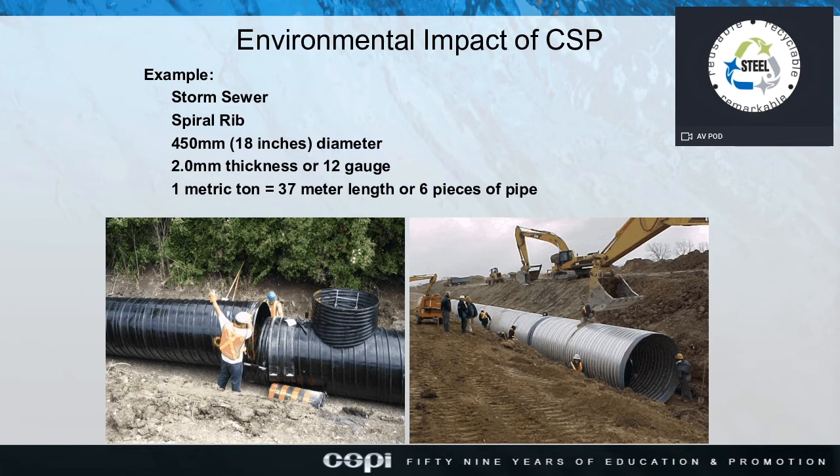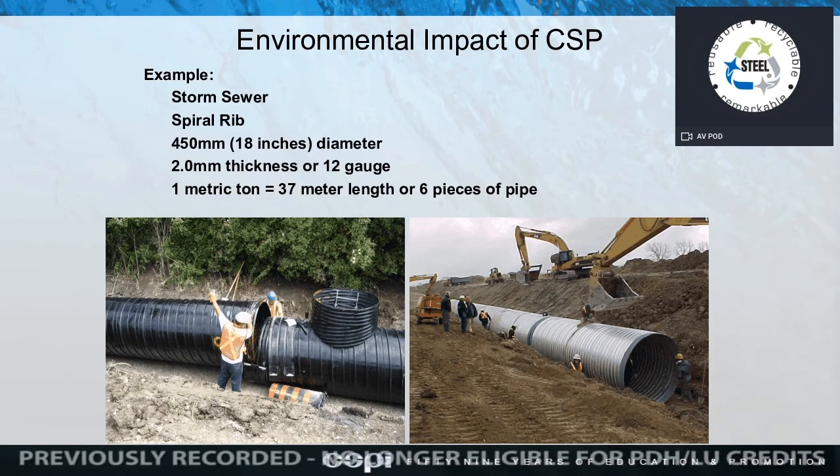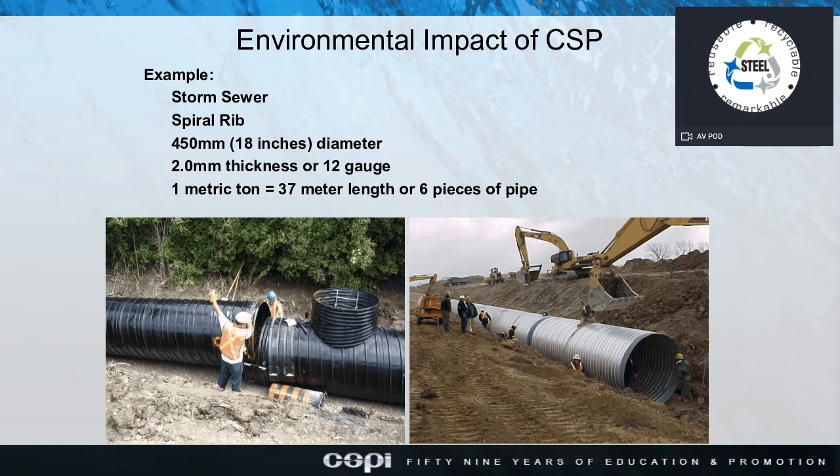It was spiral rib pipe. You can see those are pictures of spiral rib, where you have a Manning's flow of 0.012 on the inside, and it's ribbed on the outside. It is 450 millimeter diameter, or 18 inches diameter. The thickness was 2.0 millimeters. I put 12 gauge, but it's actually 14 gauge. I just typed in the wrong one. So it's 14 gauge material. With 1 metric ton, you would produce 37 meters in length, or basically 6 pieces of pipe. So for that 1 metric ton, okay? Just to give you an idea and try to break it down for you as to what the impact is.